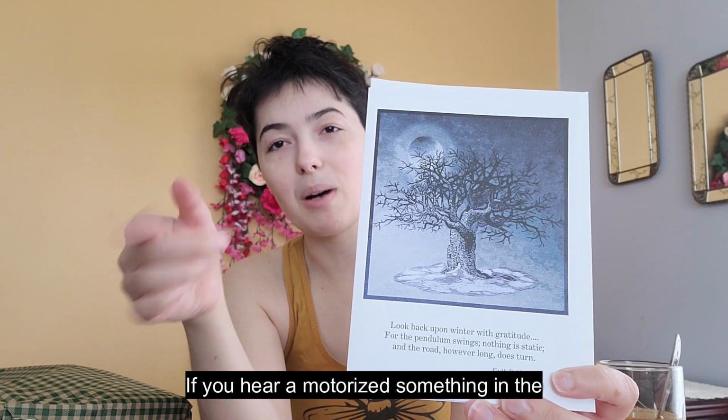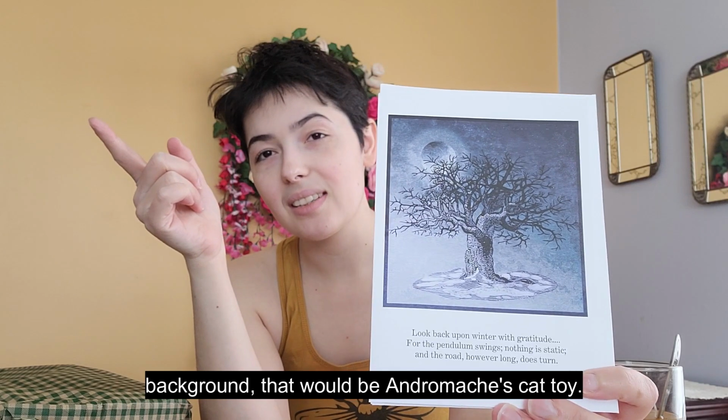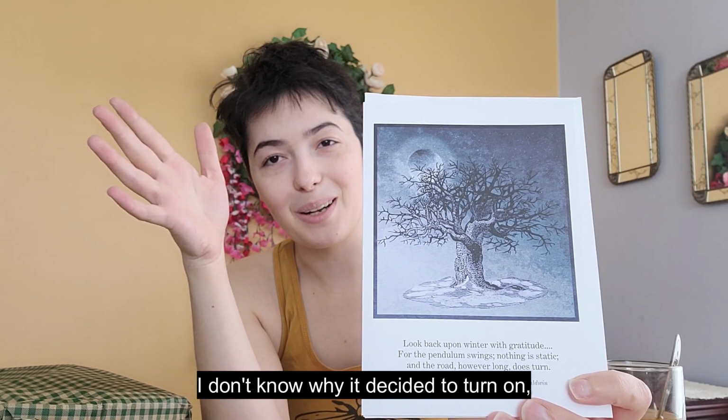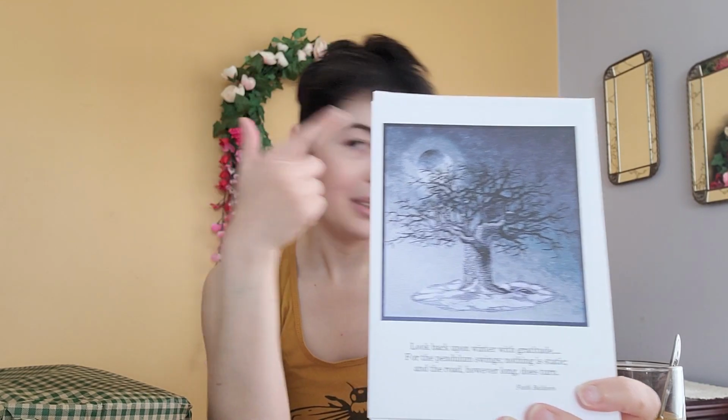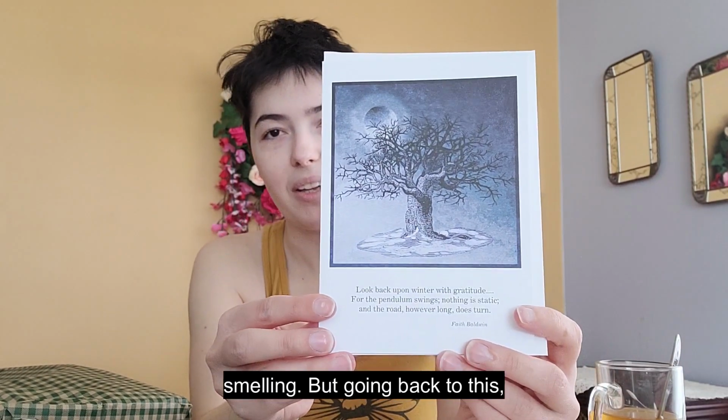If you hear a motorized something in the background, that would be Andromache's cat toy, though I don't know why I decided to turn it on because she is down here, smelling stuff, but she shouldn't be smelling.